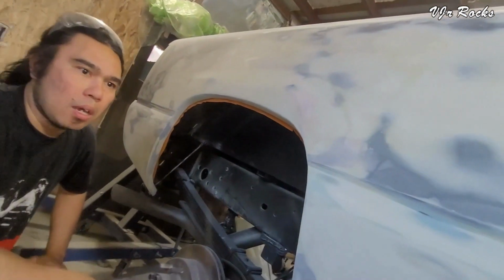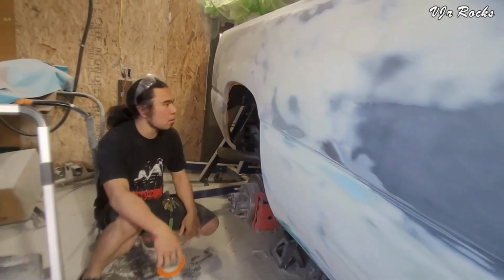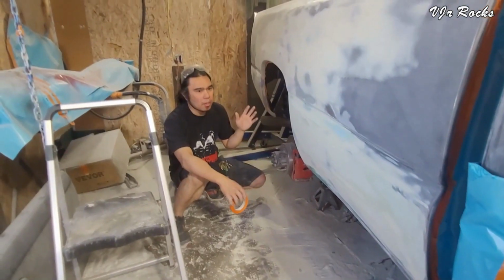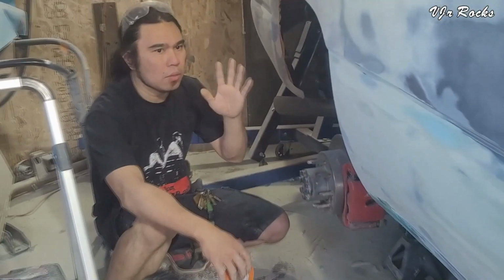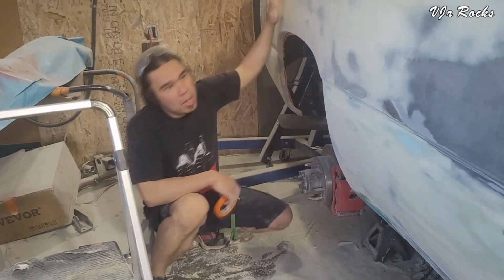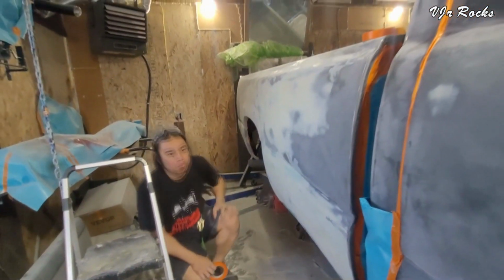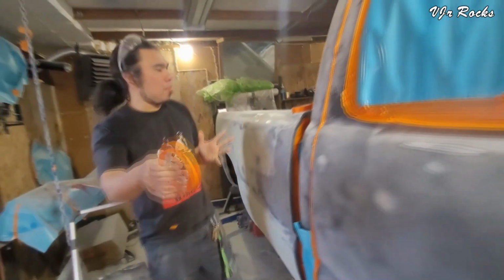Basically, for most of the body I need to prime it well. I need maybe around 3 to 4 coats of primer. Look at this one here: there's lots of body work, fiberglass everywhere, and right here is not totally bad.